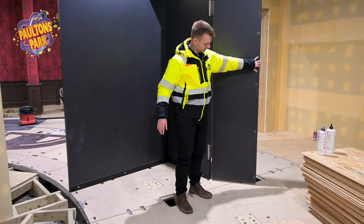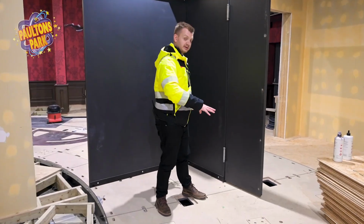These little bits are on hinges as well, so you can get in and out if you need to, and they spin with the platform.